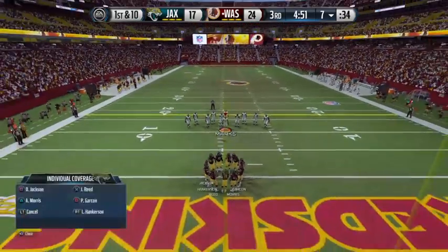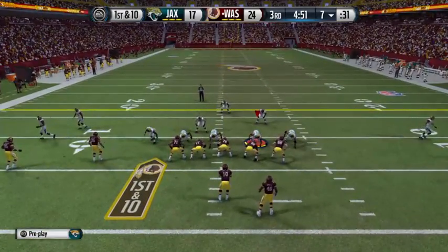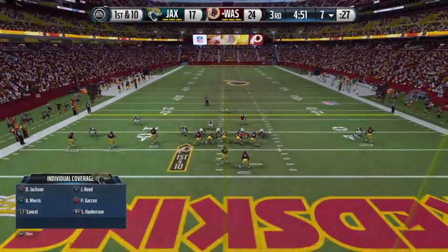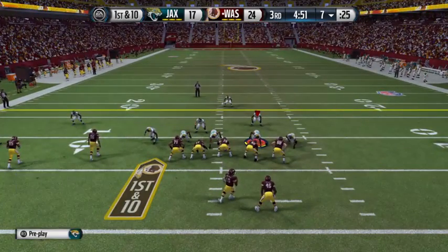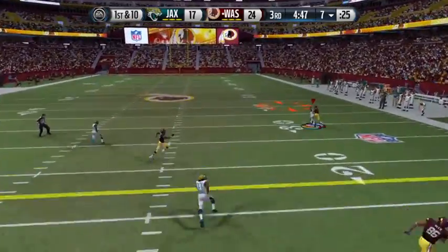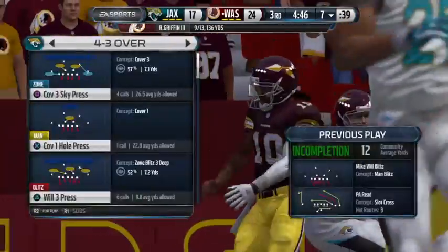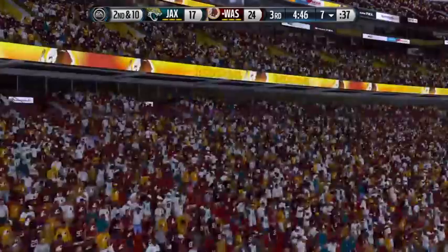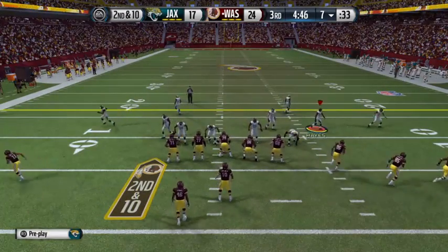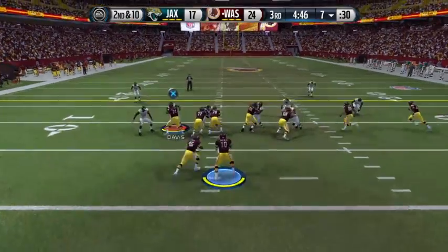Better be careful here. Terrible starting field position here for the offense. First and 10. RG3 going down the field, but it's incomplete. If you're a defensive back in the NFL now, you've got to be alert for the deep passes down the field, because not only do you got to play it well, you got to make sure you don't have pass interference.